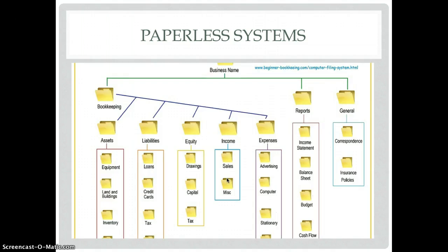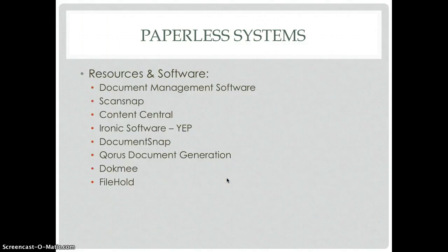This is an example of how one might want to organize a paperless file system if you use software or other pre-made resources to do it. These are a few examples, and they all have their own set of parameters that you can designate to the information, which again can help keep the filing consistent and may lead to less human error.